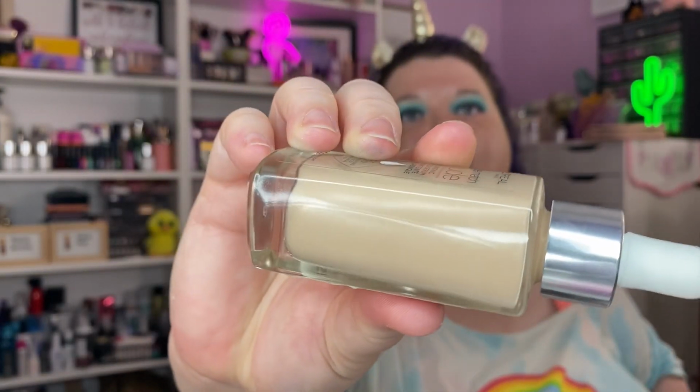It is incredibly liquidy. It's like shimmery. You might be able to see, it's got like a sheen to it, which I like, because I'm a shimmery princess. I'm okay with that. But it is incredibly liquidy. And it's a dropper. Very liquidy. So this is 0.5 to 2. And so let's get that on the face.